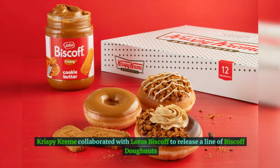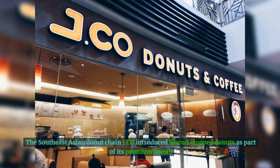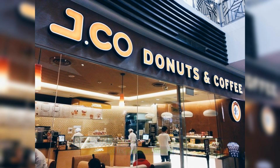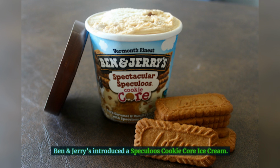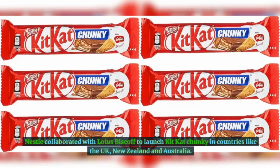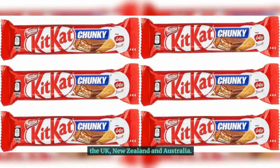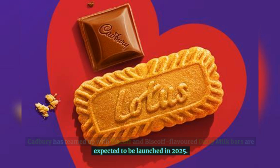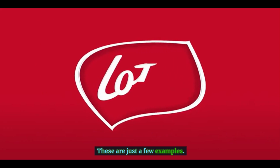Krispy Kreme collaborated with Lotus Biscoff to release a line of Biscoff donuts. The Southeast Asian donut chain JCO introduced Biscoff-topped donuts as part of its premium lineup. Ben & Jerry's introduced a speculoos cookie core ice cream. Nestlé collaborated with Lotus Biscoff to launch Kit Kat Chunky in countries like the UK, New Zealand, and Australia. Cadbury has teamed up with Biscoff, and Biscoff-flavored Dairy Milk bars are expected to be launched in 2025. These are just a few examples.